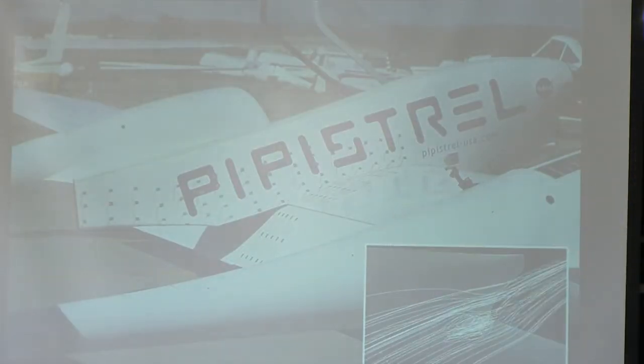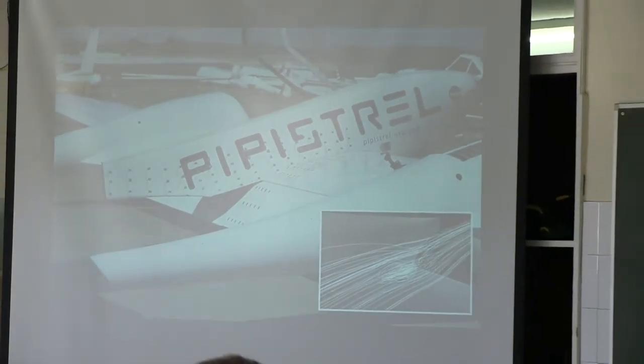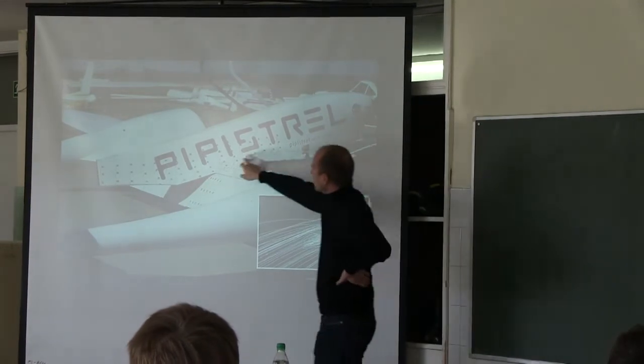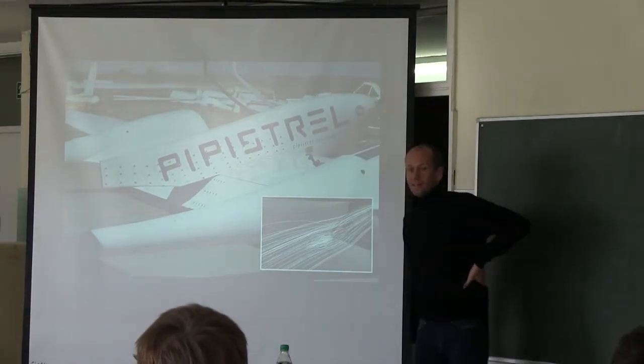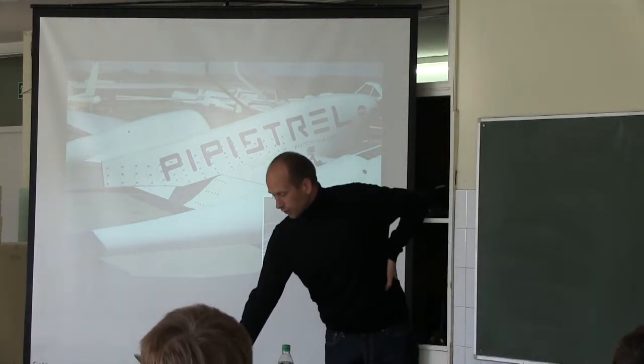Of course, we had to test whether this works or not, right? In full flight testing, we can test whether this idea really worked or not. So I put some tufts on the airplane, put a camera here, and then we checked whether the flow is regular or not. Which was a good thing that we did this.